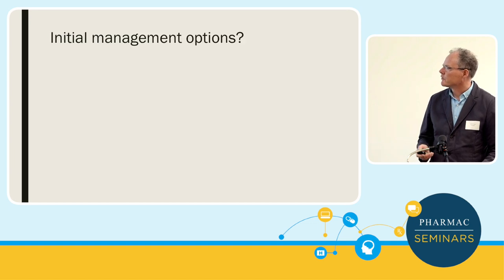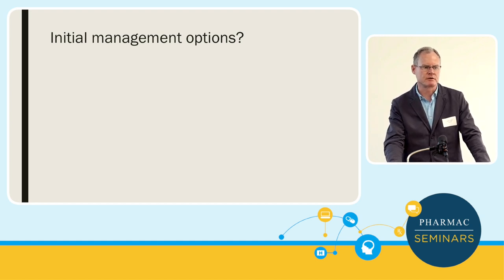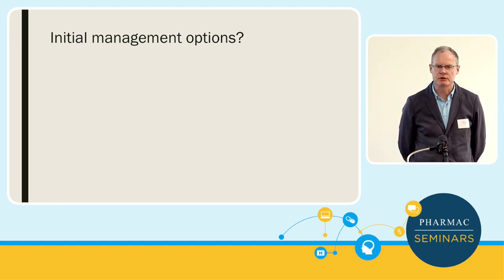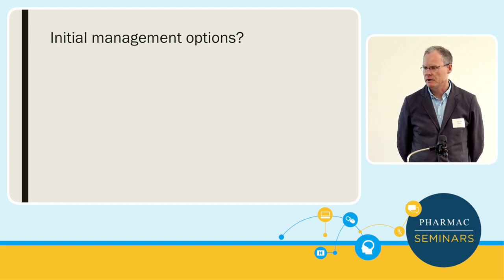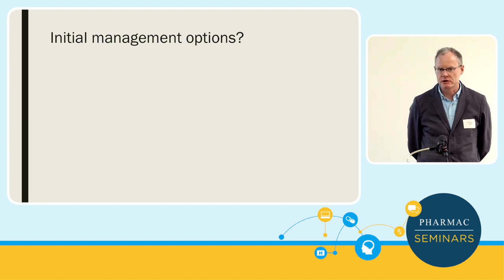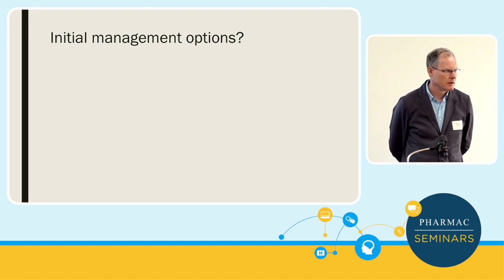So what do we do about treating someone with psoriatic arthritis at the initial presentation? What are your initial management options? Pain relief. So do you mean like paracetamol? Non-steroidals. Non-steroidal anti-inflammatory. Yep, okay. Fair enough. Anything else? Any other possibilities? Prednisone? Okay, so a steroid drug, so it's a strong anti-inflammatory. Okay. Ointment.